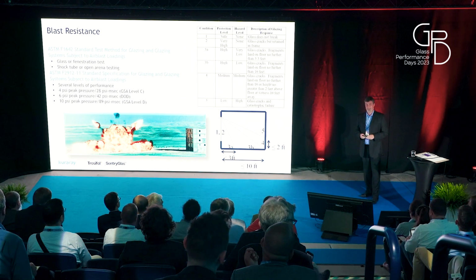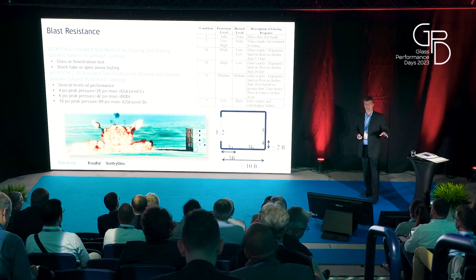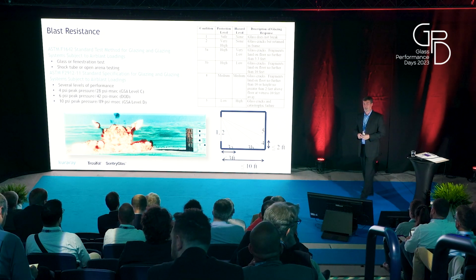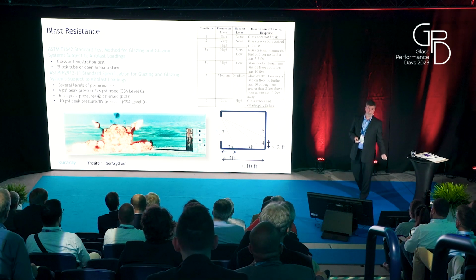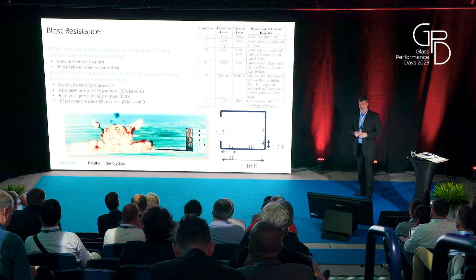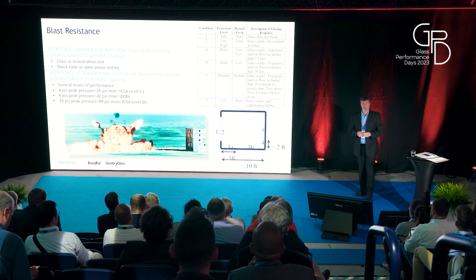When it comes to specifying, F2912 has different levels, but it's all going to depend on what type of blast your customer is trying to prevent, whether it's a suitcase bomb, a backpack, or even a car. There's different levels as far as its ability to resist the blast.